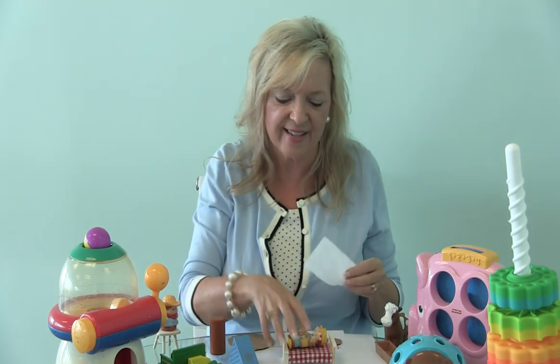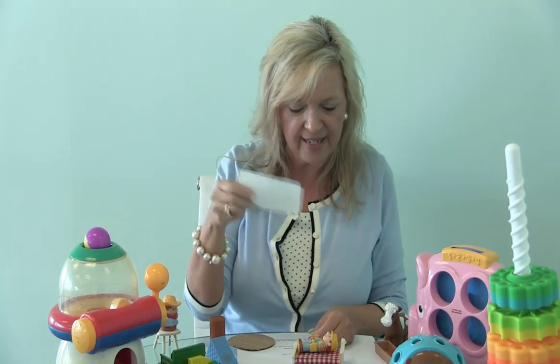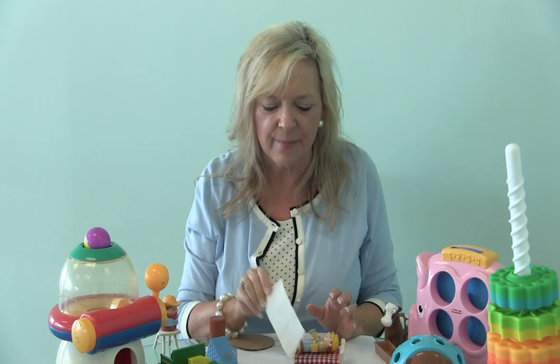And you'll say things like, oh, I need a blanket. Do we have a blanket? And you don't have a blanket. And you say, look, let's use this. Here's our blanket. And you really give a child the words for that. You are narrating and you are helping him learn to think symbolically.